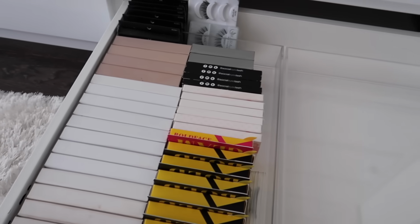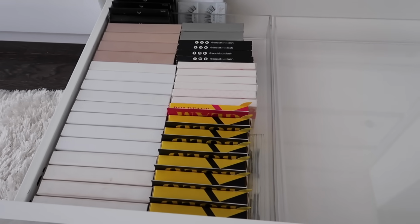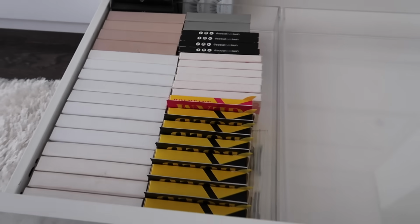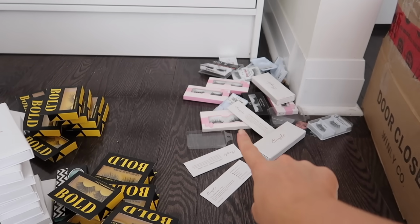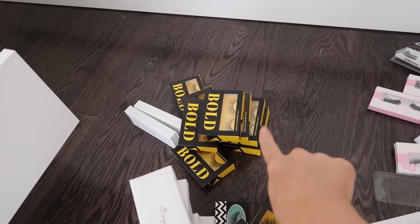So I finished putting in all the lashes, and this is what I kept. I feel like this is a much more practical and humble collection of lashes. This is all I need. So I have all of these that I am getting rid of. Those back there, I'm just going to toss because I've already used them. But those back there are backups.